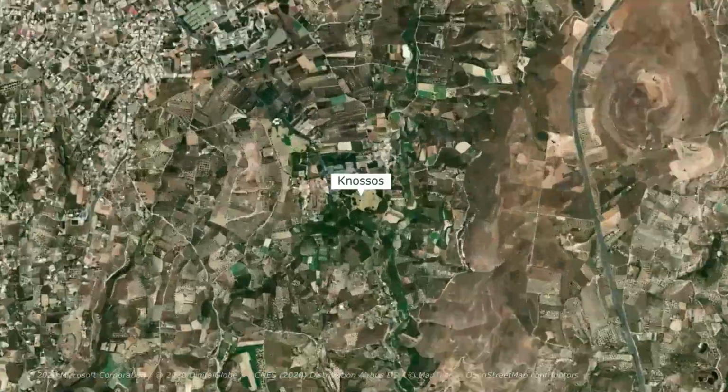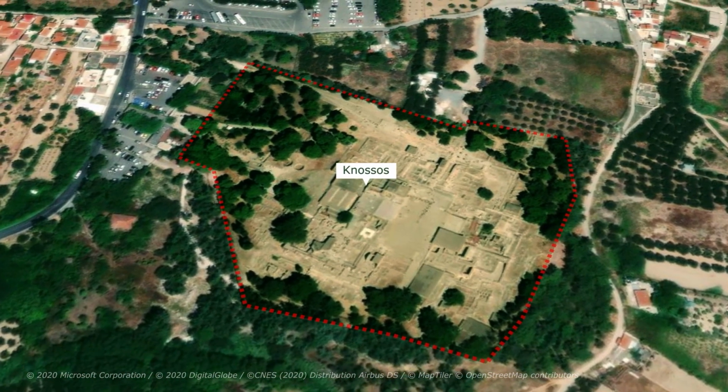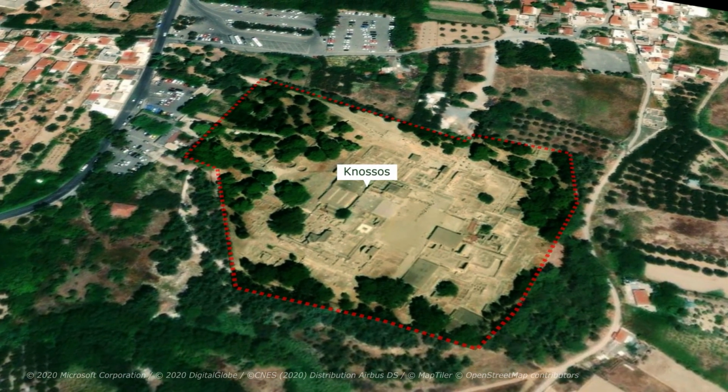And that's also certainly helped by its accessibility. It's just about, I think, 3.5 miles or 5.5 kilometers outside of Heraklion, which is a pretty big city, and it's easily accessible on public transport or by car. So when you go there, you'll certainly see why it's so visited. However, my first recommendation is not to go there, at least right away.